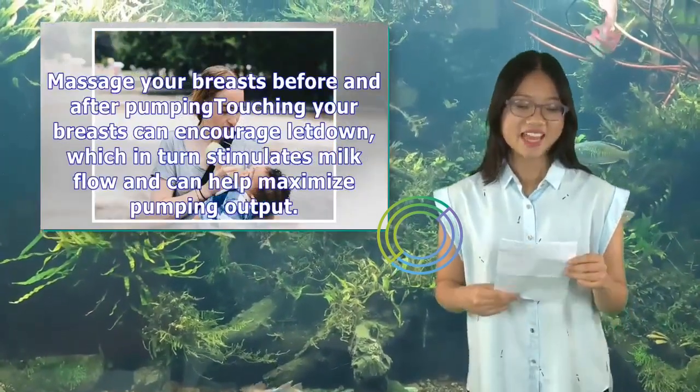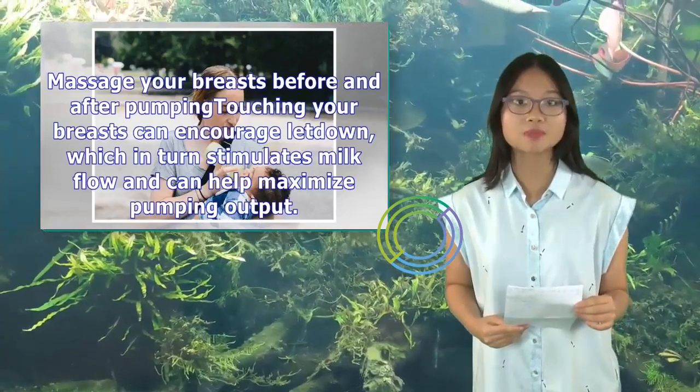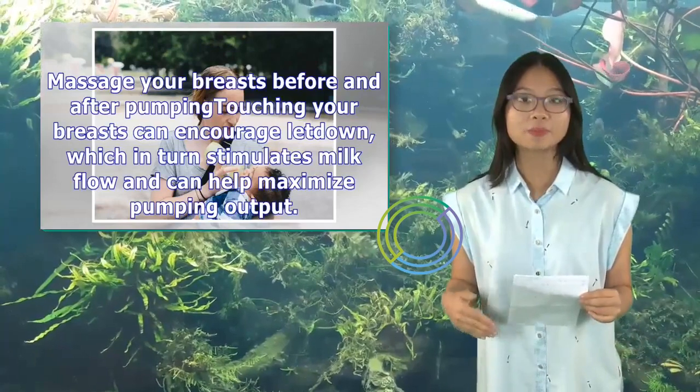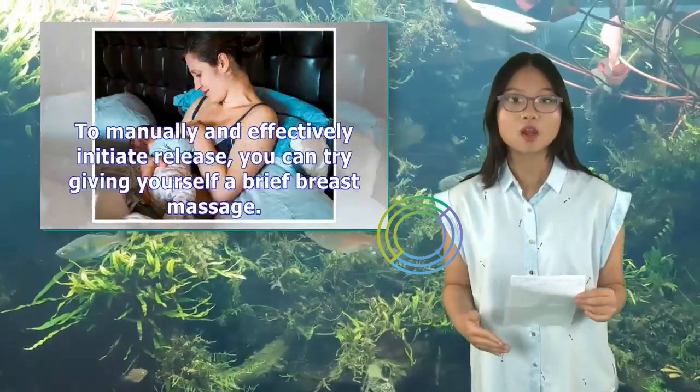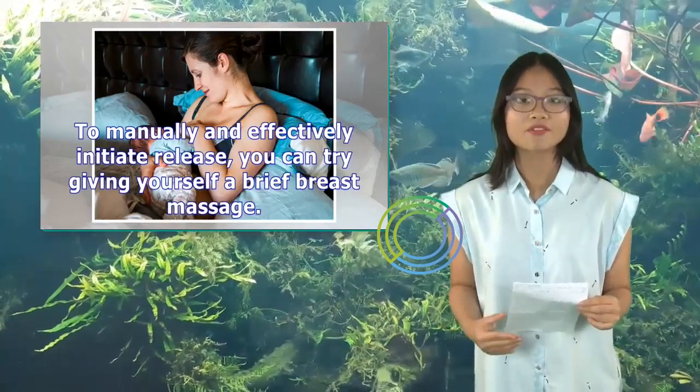Massage your breasts before and after pumping. Touching your breasts can encourage letdown, which in turn stimulates milk flow and can help maximize pumping output. Manually and effectively initiate release. You can try giving yourself a brief breast massage.